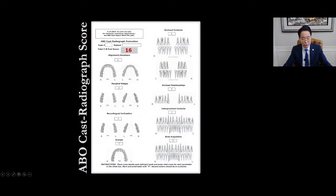Our American Board of Orthodontics cast radiograph evaluation score was 16. If the score is lower than 27, you can pass the American Board of Orthodontics traditional clinical exam.